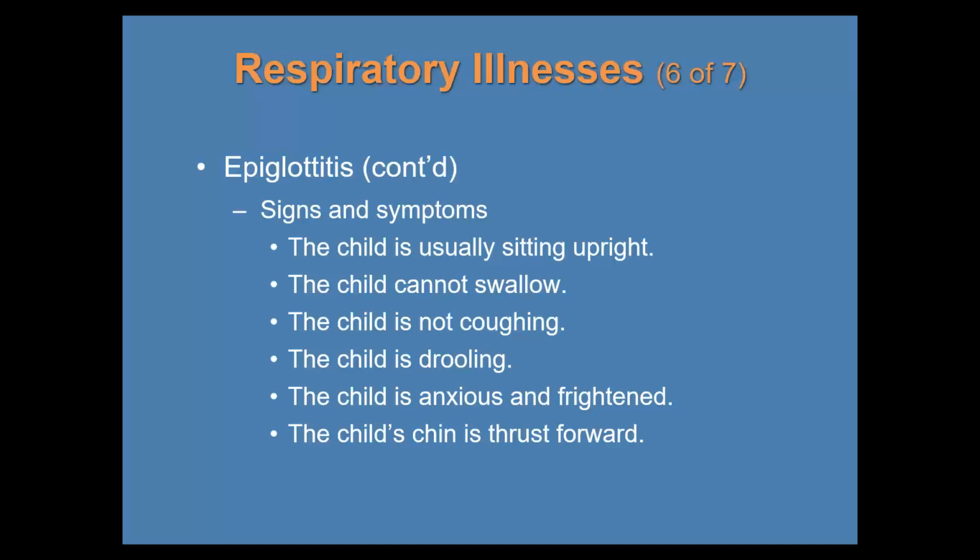The child is usually sitting upright when this happens. They can't swallow, the child is not coughing, and may be drooling. Because they're not able to swallow, either mucus or saliva that's normally just naturally swallowed isn't able to go down, so they may be drooling. It's not necessarily just a baby drooling. It could be an older child as well.